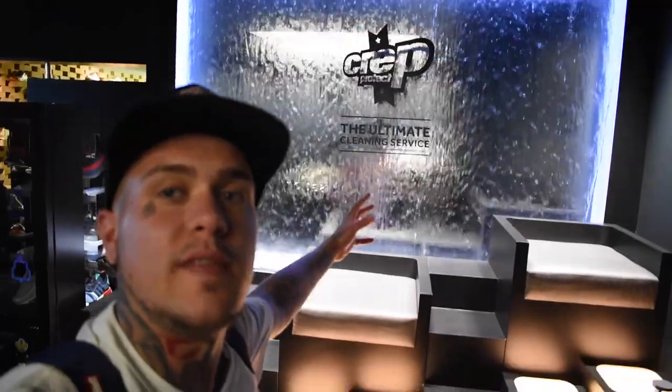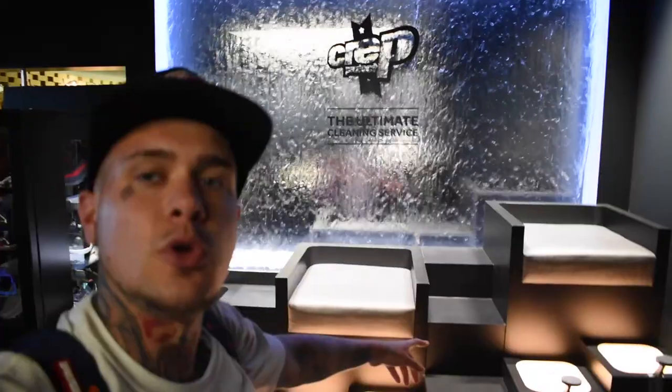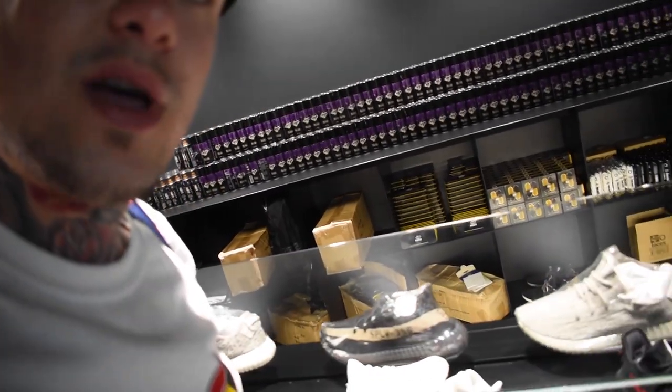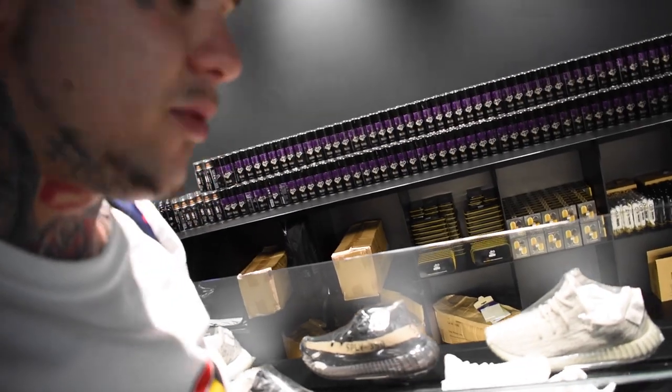So I'm inside the official Crep Protect, the FIRST ultimate cleaning store in the UK. As you guys can see behind me, got a full Crep run. Over here you've got a glass of that water running down, Crep Protect on it, Team Crep. Got the seats you can chill out on while they're cleaning your shoes, of course. This is crazy here, you've got like a conveyor belt, all the Yeezys going around.